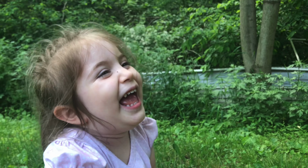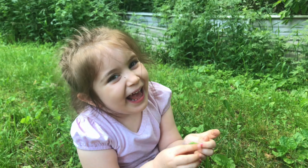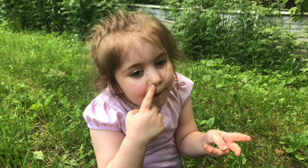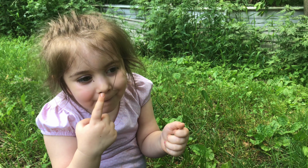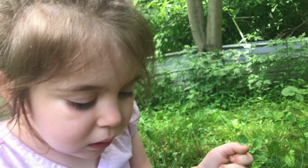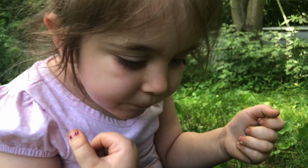Don't eat that. Yeah. I don't know why you keep trying to give him weeds. You got a bug on your face. By your nose. No, it's on your nose. I see. No. Oh, now he's going by your eye. There you go. Get him out of there. I got him? Yep, you got him.